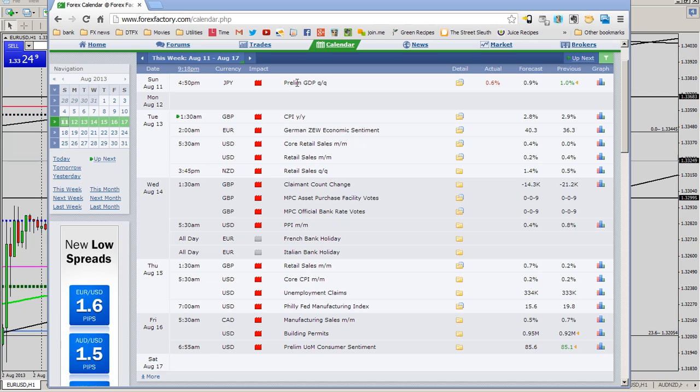First off, we have a pretty good week of news. There's really nothing of any significance happening on Monday. Another good reason not to do a session on Monday. So nothing too much there. But going into Tuesday, we have CPI for the UK, German ZEW for the Euro, retail sales for the US and New Zealand. Wednesday we have some employment numbers from the UK and some interest rate votes, all big deals. PPI for the US, good stuff.